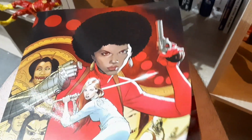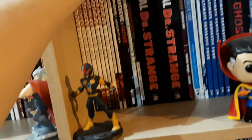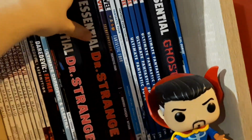Now this is Daughters of the Dragons. This is a digital series, and it's signed by author Jed MacKay, and it's really cool. And this is the first time it's been printed in trade, so if you can find it, maybe get that, because it's a sort of interesting case.